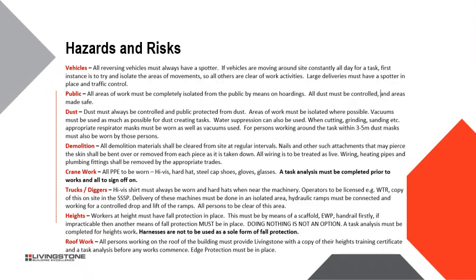Vehicles. All reversing vehicles must always have a spotter. If vehicles are moving around site constantly all day for a task, first instance is to try and isolate the areas of movements, so all others are clear of work activities. Large deliveries must have a spotter in place and traffic control.